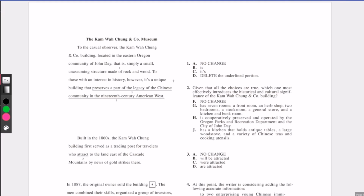Right, let's start with question one. Question one asks about the phrase "that is" in the sentence: "To the casual observer, the Kamwa Chung building, which is located in the Eastern Oregon community of John Day, that is simply a small, unassuming structure made of rock and wood," and asks about "that is."